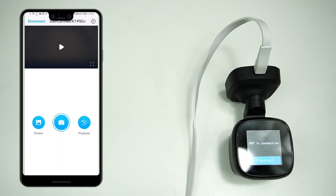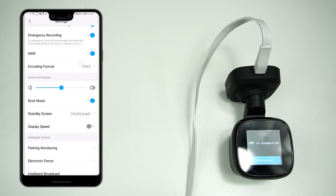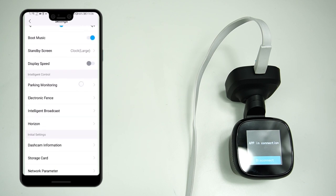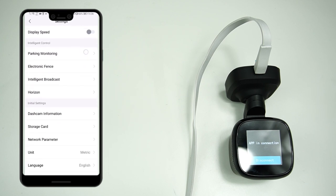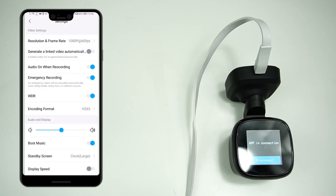Now accessing the settings of your dash camera using the app is even better as well. So you do not need to play on this little display at all. You can do it all from the application. And the settings are divided very nicely. First part, which is the video setting. Second part, which is the audio and display settings. And third part, which is intelligent control and initialization settings. Very nicely structured.